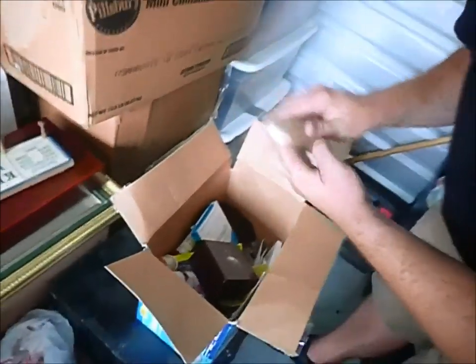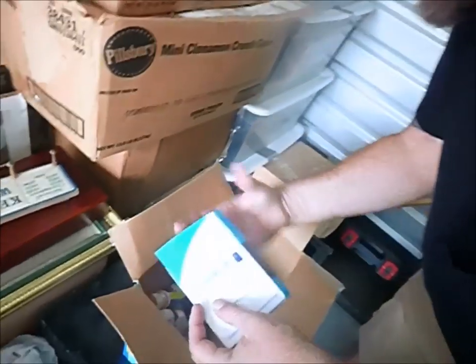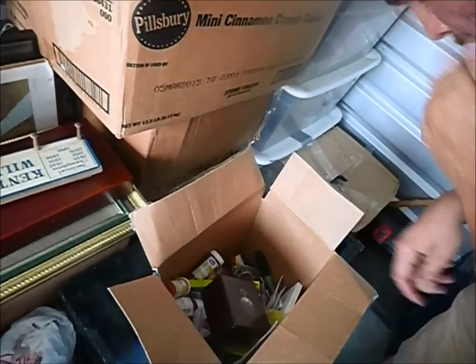Oh, those are gold Monopoly pieces. I bet you that's an eBay item. If you look them up, I bet they're in there for some. Chantix for the ones who want to quit smoking.